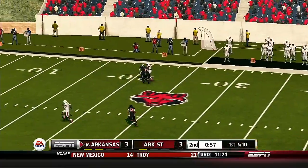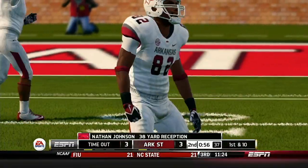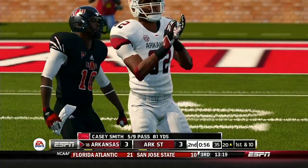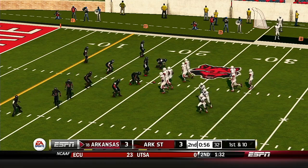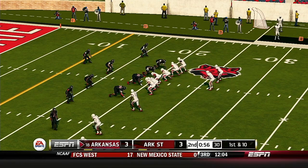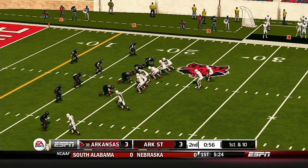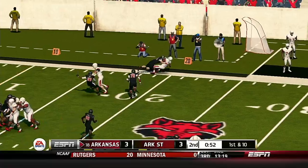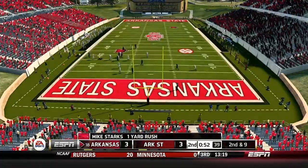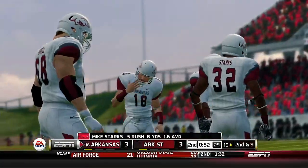He wants it all, going long. And he's hit immediately. The Razorbacks use their second timeout. And the big pickup through the air has made it first and 10. He gets hit out of bounds at about the 19-yard line. Starks picks up only about a yard there on the speed option.